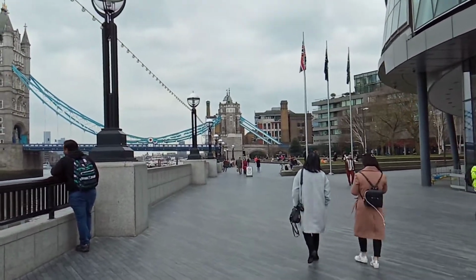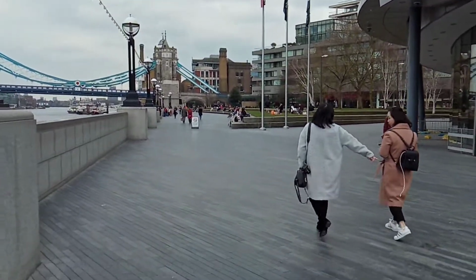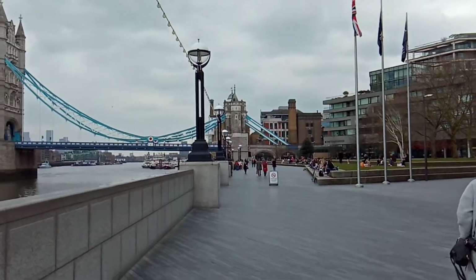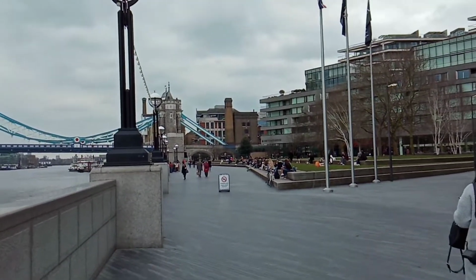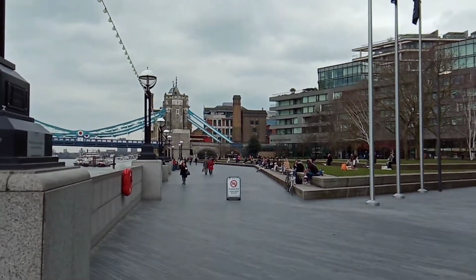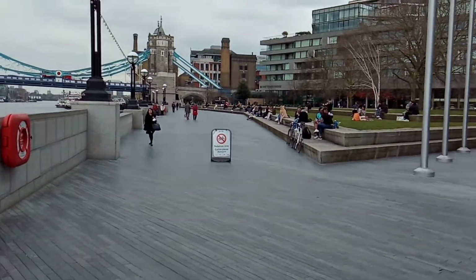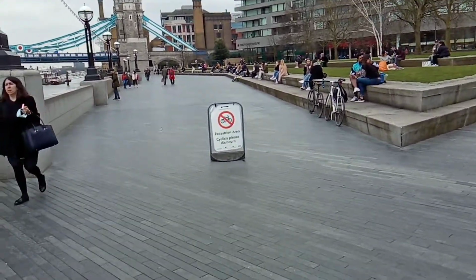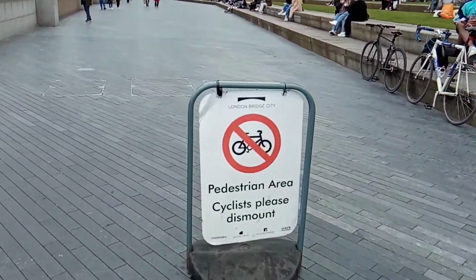Walking towards the London Bridge, the actual London Bridge. Let me see where we can climb up and cross the London Bridge. You see, look. Cyclists, please dismount. Pedestrian area. Look at that. The sign. Sign posted.